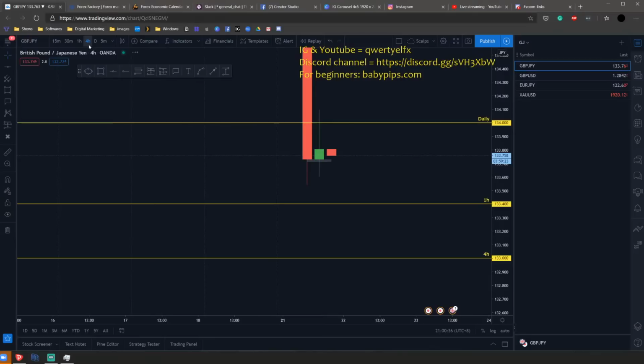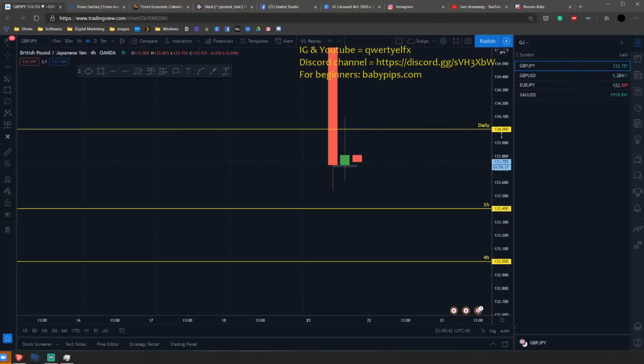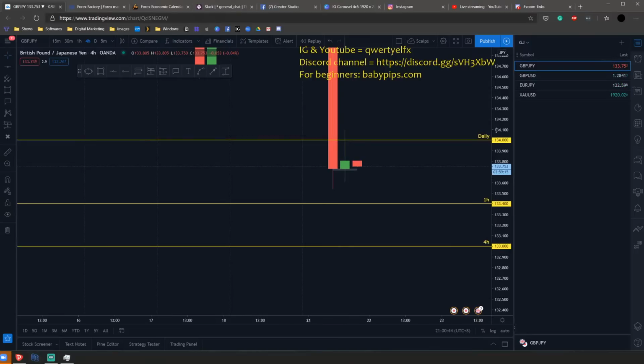The 4-hour candle just closed. Looking on the 4-hour, 4-hour closed bullish. Look at gold. Gold is going to give some nice moves. Oh wow, yeah, this should continue moving from the looks of it. Hopefully we can create some sort of resistance around 1920, 25.